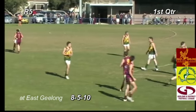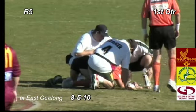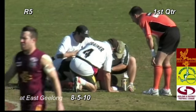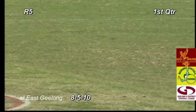What I saw is he just fell over. That's what I saw. Cal, he's clearly got contact from somewhere. He went down. He's in a bad way too, so hopefully nothing too serious, but this is going to stop play for a little while. Yeah, but that doesn't matter.